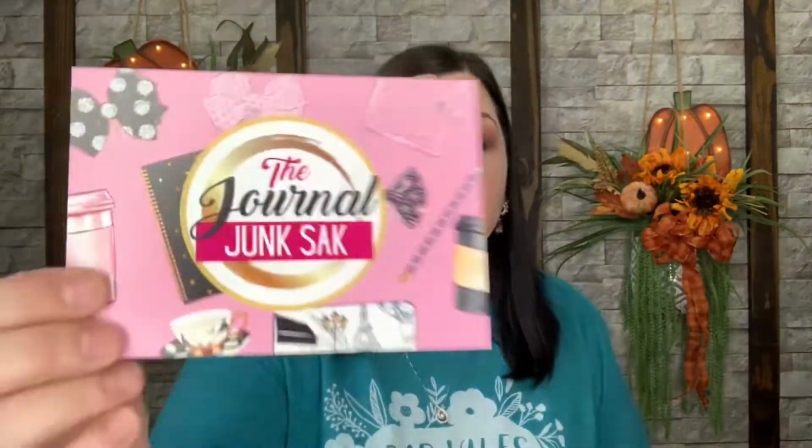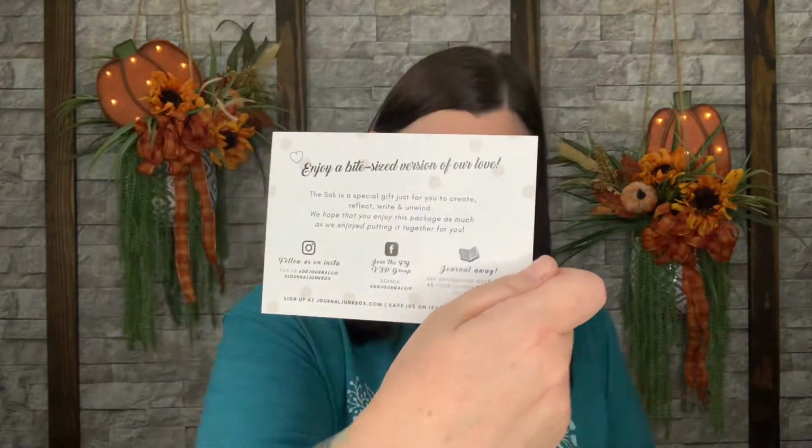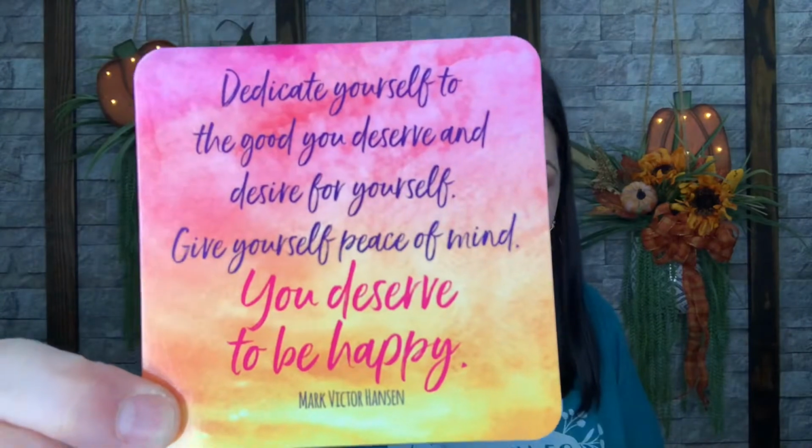Okay, so for this one, you do have the card that goes over the social media, but there is not a card that goes over the pricing for this one. That's only in the full size box. So you always get some kind of card like this. This one, let's see if I can read it. Dedicate yourself to the good you deserve and desire for yourself. Give yourself peace of mind. You deserve to be happy. Yes, I can actually read that one this time.